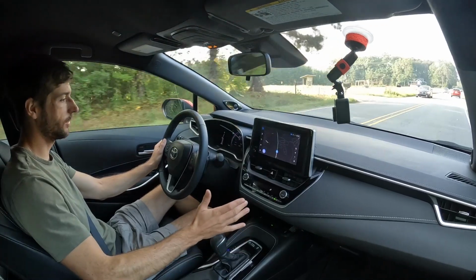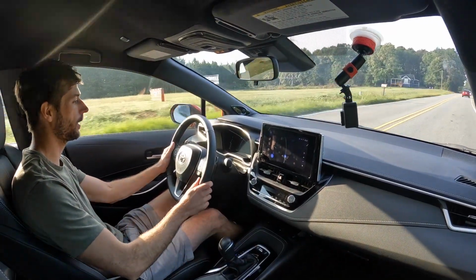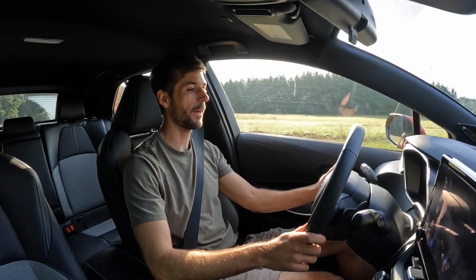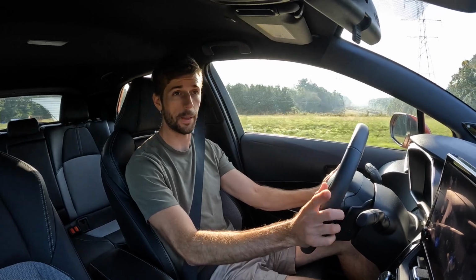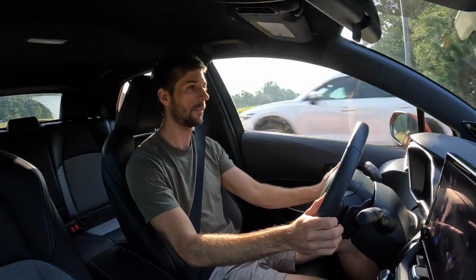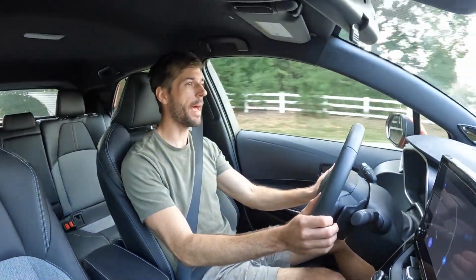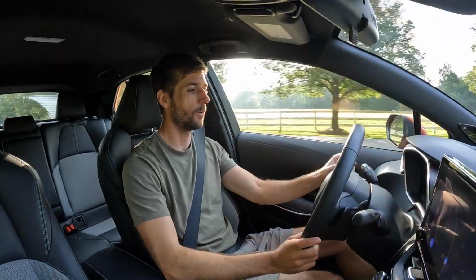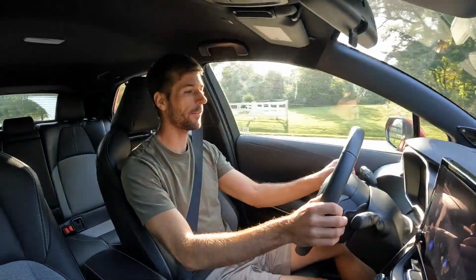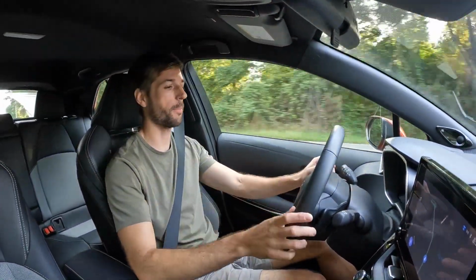So let's put this into the manual setting now. I actually haven't put it in sport mode yet because I wanted to get my first impressions on camera. Let's go to second gear here. This is pedal to the floor. Not that bad, to be honest. It's not a turbo engine, so we don't have that extra bit. It's not a performance-oriented vehicle. It's not trying to be. That's why you would go with the GR Corolla if you wanted that extra power.